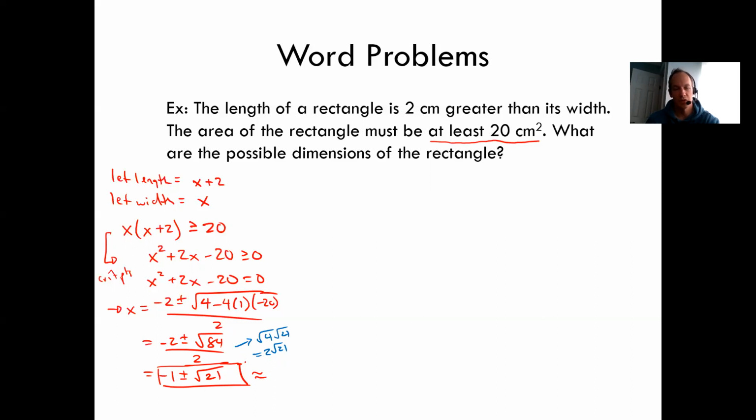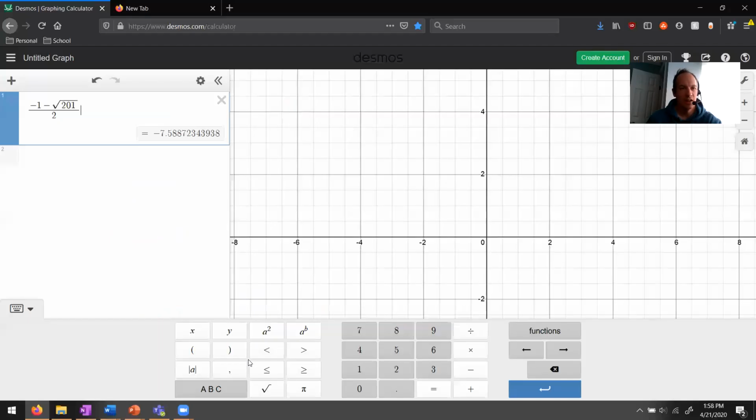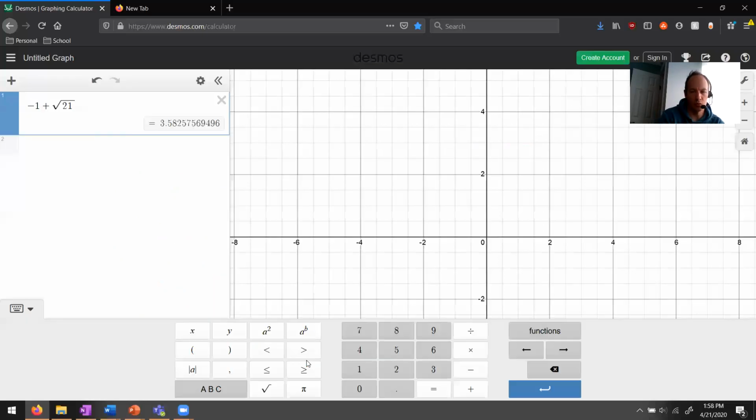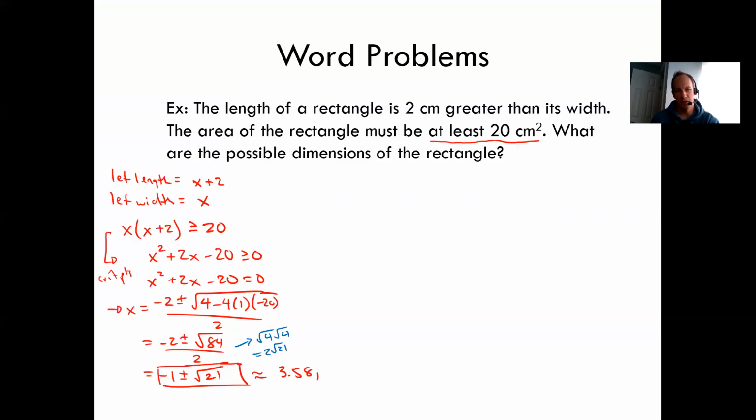Okay, so negative 1 plus or minus root 21. Let's get the plus. So 3.58. And the other possible answer would be negative 5.58.